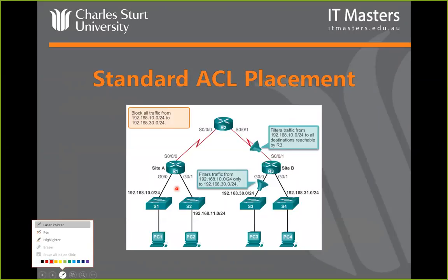You can see the .10 network is over here, and the .30 network is over here. So we're placing our ACL somewhere in this way here. We can either do it inbound on this interface, or outbound on that interface. It doesn't really matter, but remember that you've got that whole process of whether you want to route the traffic first and then block it outbound, or block it before you route it coming inbound. That's the difference there.